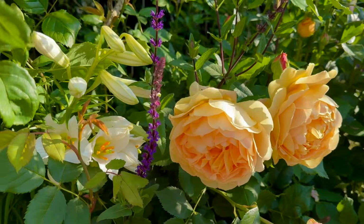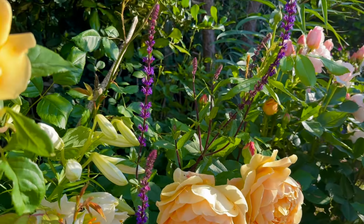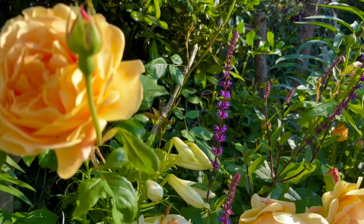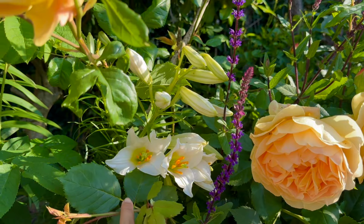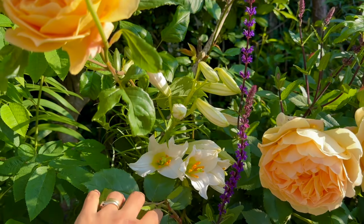Oh my goodness. I'm sorry about me keep on using the oh my goodness expression, because the bloom is just, oh my. I think it's because of the lilies as well. It's heightening the smell of the roses. Look at these beautiful lilies.